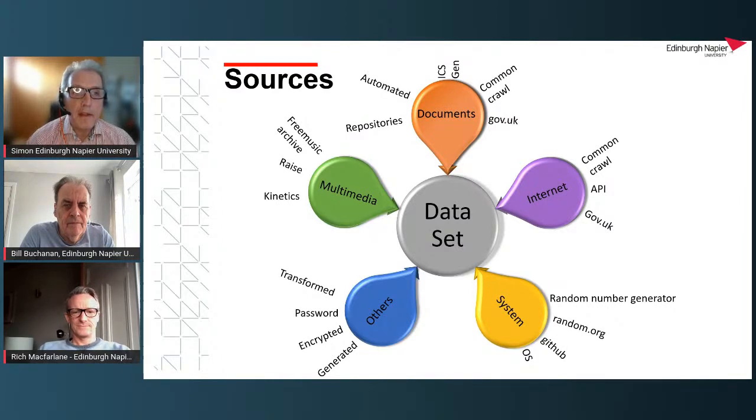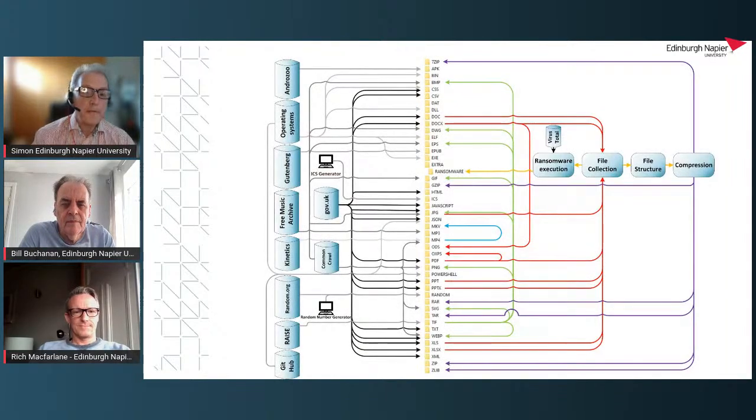So we've analyzed and determined a list of file types that we believe to be in common use today in systems, and we've also identified places where we can source the data set. So as an overall picture of the data set, we have this diagram here, and in the center where you see the little file folder icons, you can see all the data types that we have in the data set. And then from the left, you can see where those file types have been sourced from.